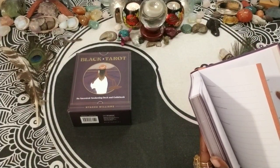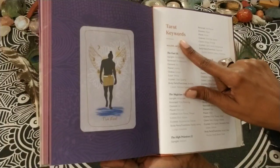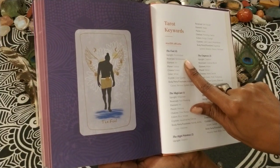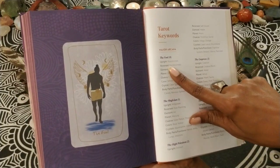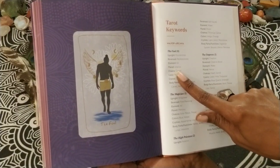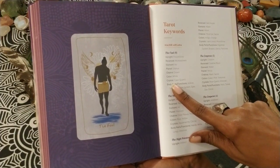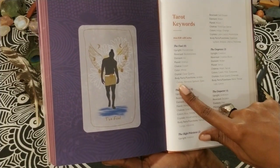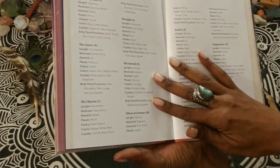And then we get to this last section here where she has the tarot keywords, which is exciting because she has the major arcana. She breaks it down for the majors. We have the upright, the reverse meanings, the element, the planet, the chakra associated. So for example, with the Fool, we've got upright, possibilities, reverse, recklessness, element is air, planet is Uranus, chakra is the crown, color is white, and even a crystal association, clear quartz, body parts and functions: ankles, calves, nervous system, and eyes. Interesting. And so she does this for all of the majors.